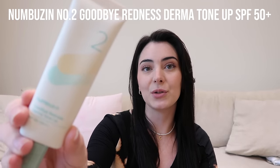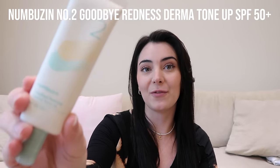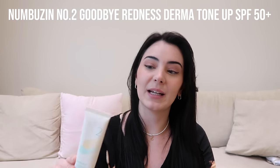The first product I have to recommend is actually the tone up. So it is the No. 2 Goodbye Redness Derma Tone Up SPF 50+ from numbuzin. And what it does is right there in the title, it covers redness. And this is the best product I've found by far to color correct the redness that I get from skin irritation or rosacea.